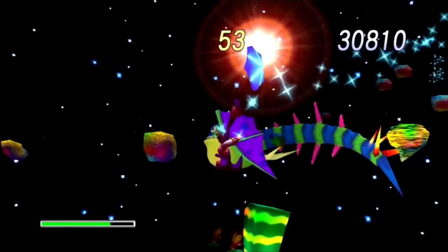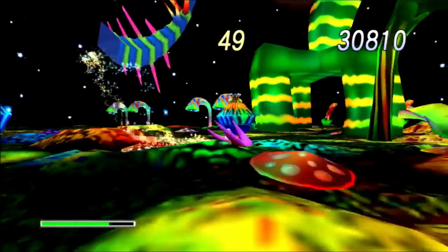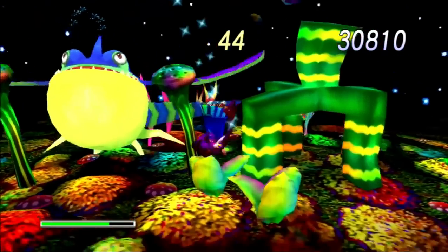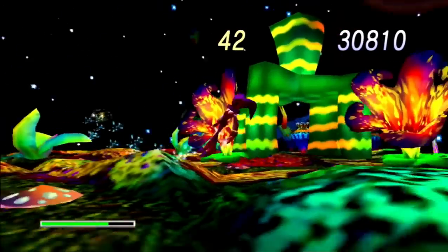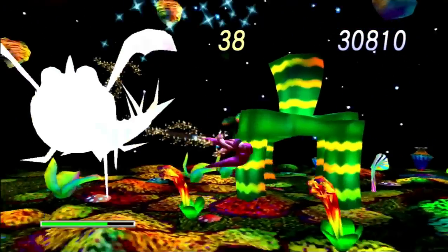NiGHTS was lucky enough to get a sequel on the Wii, but we haven't heard from the series since. The Saturn version of the game is really expensive, at least as far as I know, but this is the cheapest option to get the game right now. So check this one out.